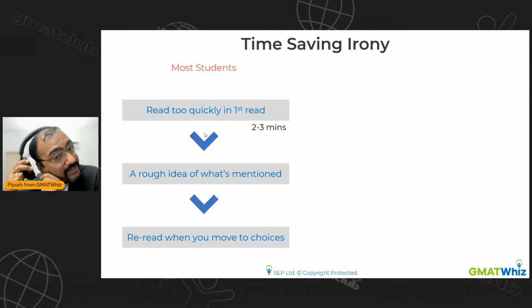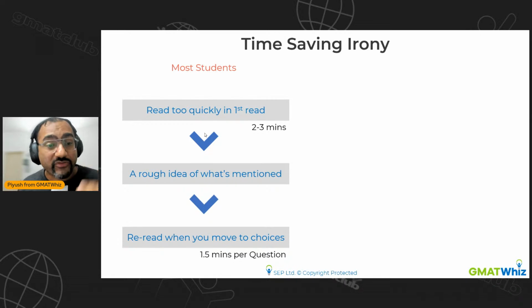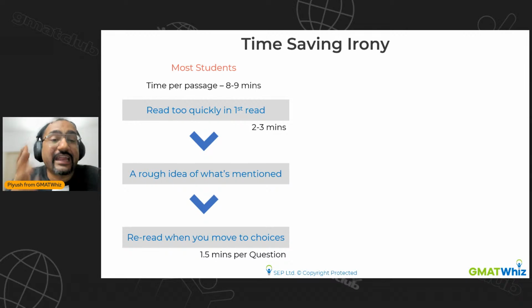Now, when you end up rereading in the choices, you will end up spending almost 1.5 minutes per question. Now, if you're spending 1.5 minutes per question and you calculate your overall time, there are like 3 or 4 questions in an RC, you end up spending 8 to 9 minutes per passage. Around 5 minutes on the questions and 2 to 3 minutes on the passage reading. 8 to 9 minutes you're spending and you're still ending up with a lower score.